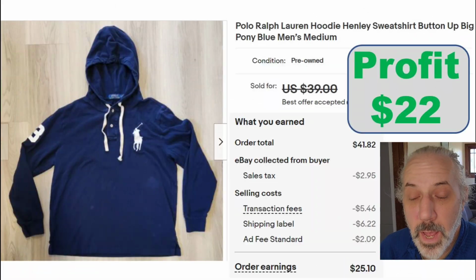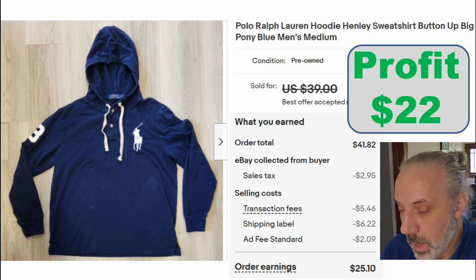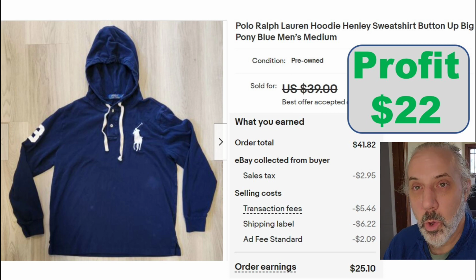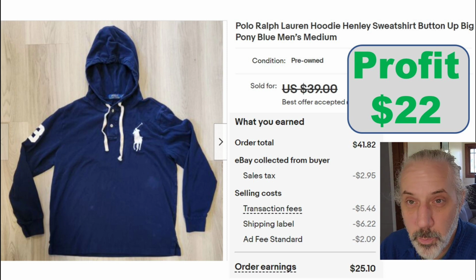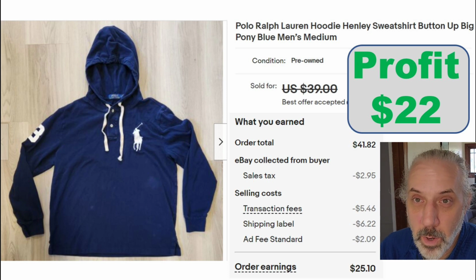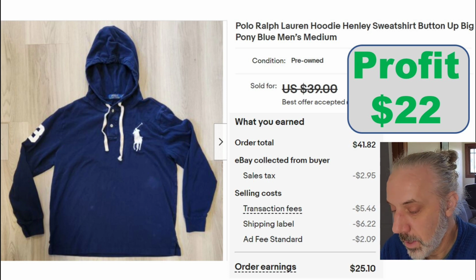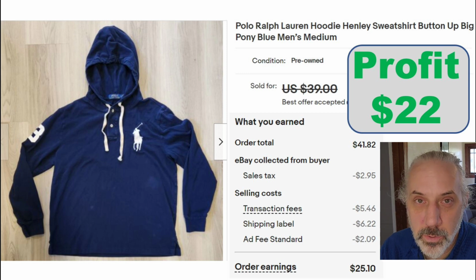All right, so we're going to get into a few items that sold this week. Okay, so here we have a Ralph Lauren hoodie. It's actually a Henley sweatshirt, button up, and it's got the big pony logo on it, and then number 3 on the shoulder. So this is a pretty good find. I had this for about 2.5 months, so it was one of the first things I found when I first started going to the Goodwill bins. The buyer on this was all in for $41.82, and eBay paid me $25.10 for a profit of $22.